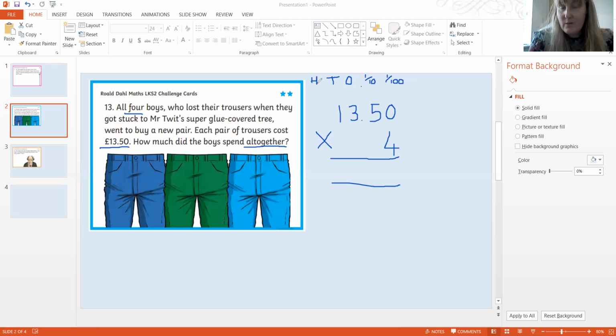As always, we start with the right-hand column. 0 times 4: if we've got nothing to start with, it doesn't matter what we multiply it by, the answer is always 0. Now let's go on to our tenths. 5 tenths times 4. I know that 5 times 4, 4, 8, 12, 16, 20 is 20. So we've got 0, and then the 2 to carry, £2 to carry.